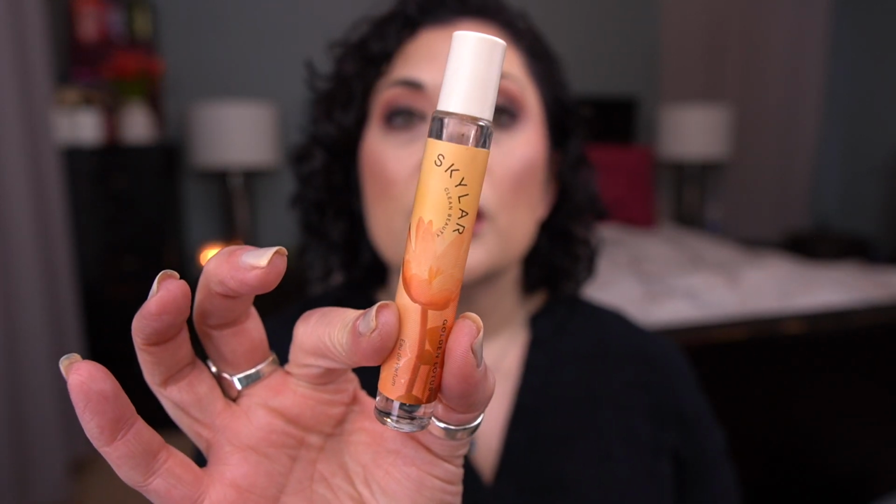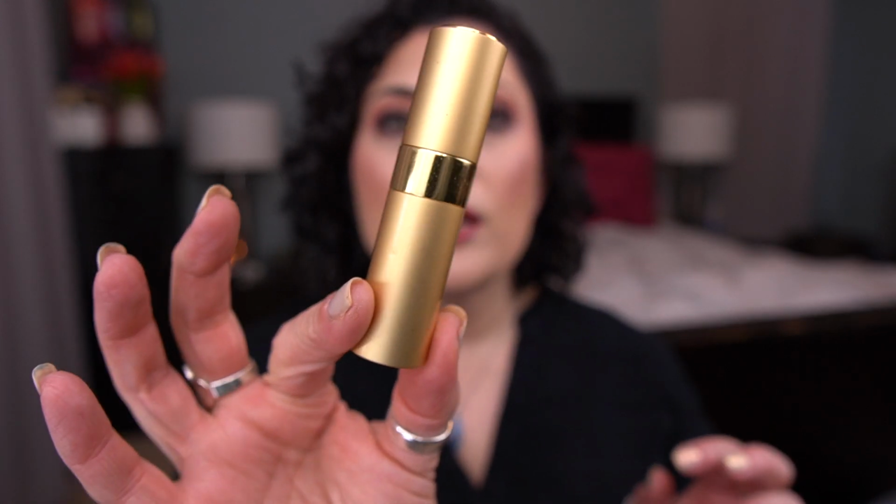The first one is a perfume. This is by Skylar. It's the Golden Lotus perfume. This was really lovely. I don't remember the scent notes on this, but I really did enjoy this scent. This was a rollerball. I decanted it into this atomizer, which is my favorite.